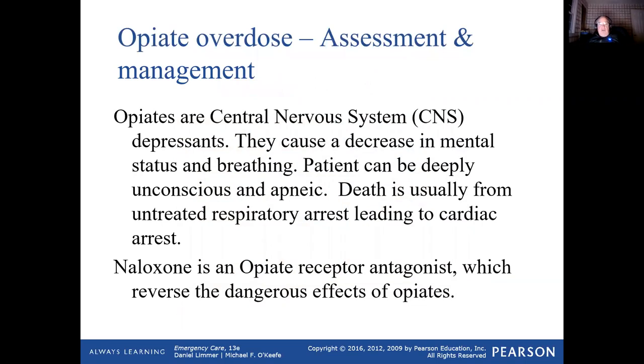So opioids, we said, are central nervous system depressants, right? Your central nervous system is made up of your brain and your spinal cord. When they are administered in too high of quantities, they cause a decrease in mental status up to and including unconsciousness, and a decrease in breathing up to and including not breathing, becoming apneic, okay? And usually the death is caused from respiratory arrest, not breathing, and the hypoxia then leads to the cardiac arrest.